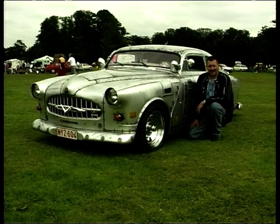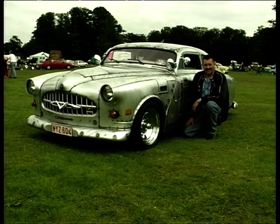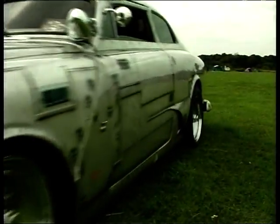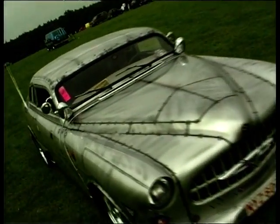This is Shwayne Daniel from Belgium with his wild Volvo Amazon called Bad Steel. After lowering the roof by 13 centimetres, Shwayne passed his car to Airbrush Willy, famous in Belgium for his work on motorbikes. Willy spent 139 hours on this amazing work of art. Every screw and rivet you see is actually sprayed on with paint. Our cameras couldn't possibly do this paint job justice. You'd have to see it to believe it.